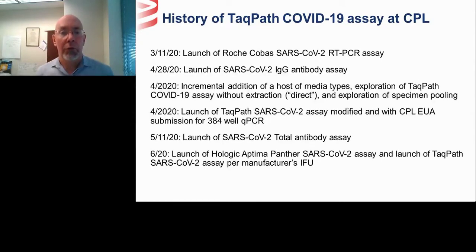And then in June, we've also launched on the Hologic Panther platform. So we offer at this point 3 different platforms for nucleic acid testing for SARS-CoV-2, the Roche platform, the Hologic platform, and the Thermo Fisher COVID-19 assay.